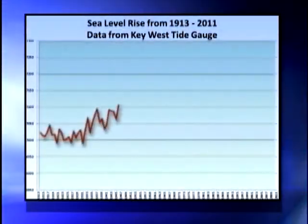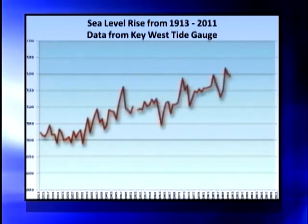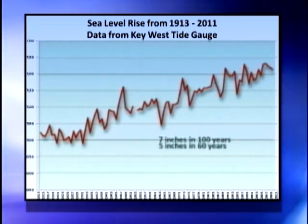Key West has one of the oldest tide gauges, dating back to the early 1900s, and has recorded a rise of more than 7 inches in the last 100 years, with more than 5 of those inches in the last 60 years. You're probably wondering why this is happening. There are 2 main causes for sea level rise.